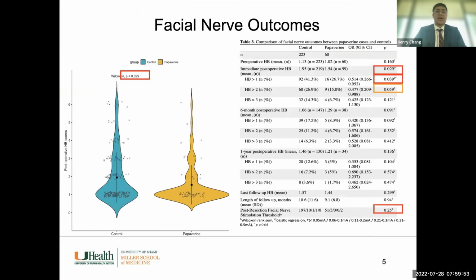As for outcomes, immediately post-operative, on the left we have a figure demonstrating the distributions of House-Brackmann scores. On Mann-Whitney, it was noted that the papaverine cohort was more likely to have improved facial nerve outcomes, at least based on House-Brackmann documentation. The mean, I believe, was around 1.5 compared to the non-papaverine cohort, which was roughly around 1.9. The distributions are displayed right here.